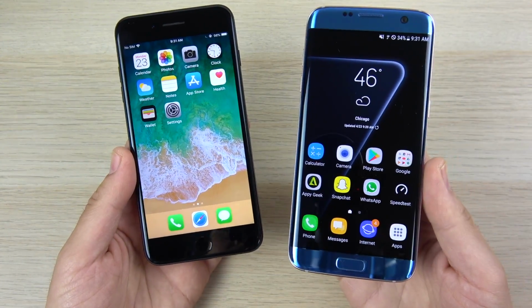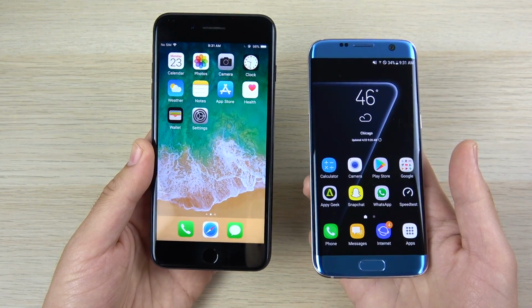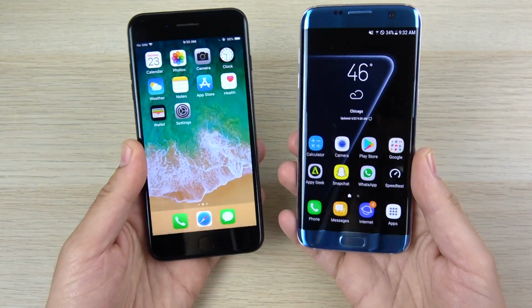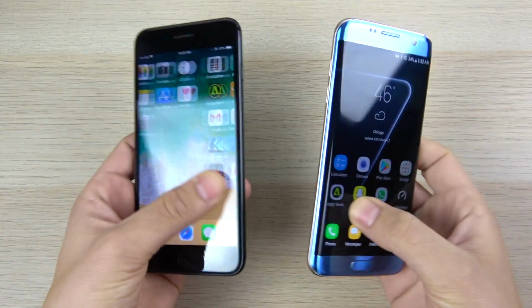You can find the S7 Edge for around 200 to 350 bucks. And then you could find the iPhone 7 Plus for around 400 to 500 bucks, maybe a little bit more if you go into the Apple Store, but if you find a third party, it's right around there. So these are two of the best options I feel that you can get if you're looking for a secondhand used smartphone.